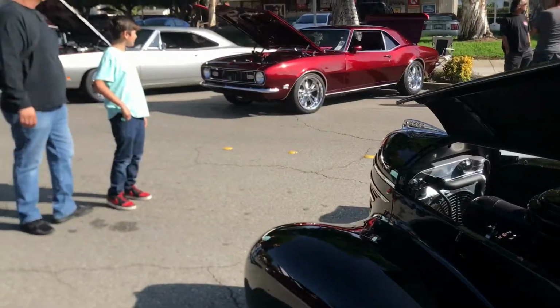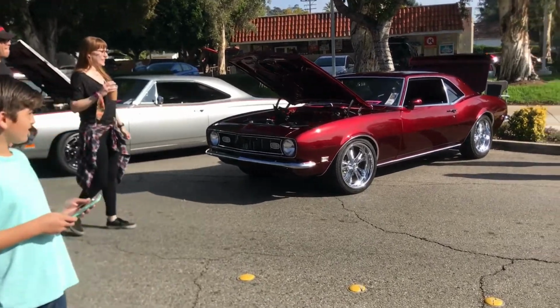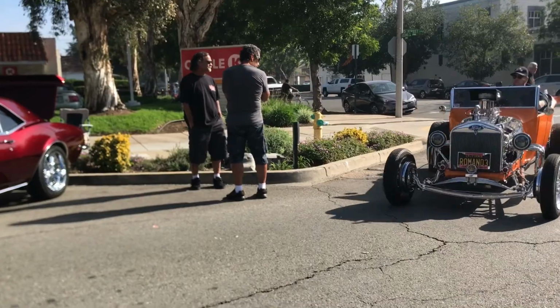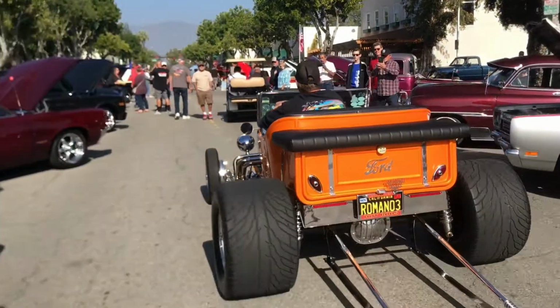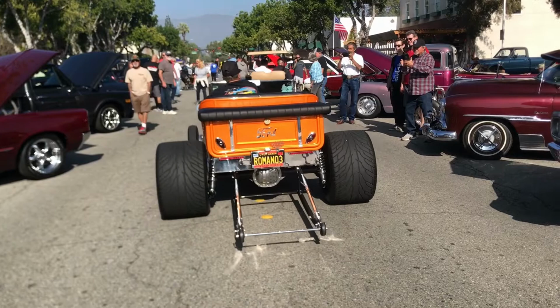Looking across over here, look at the 68 Camaro across the way. Just amazing. We've got a Model T rolling in. Don't know where he's going to go. Sorry guys, I'm not awake yet. All right, let's take a look at this Camaro over here.